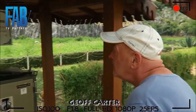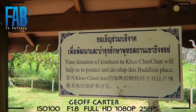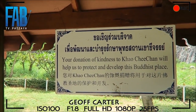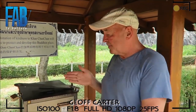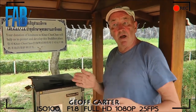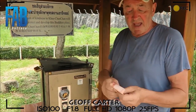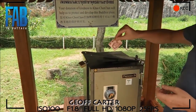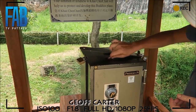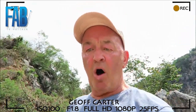Oh, here we go. Your donation of kindness to Khao Chi Chan will help us to protect and develop this Buddhist place. So basically, you give a little contribution here, and it helps to do all the gardening and keep everything tidy. So I'm going to give a nice donation of 100 baht towards the upkeep of this beautiful place. We've even just talked to some complete strangers, and even they said, it's so hot today.